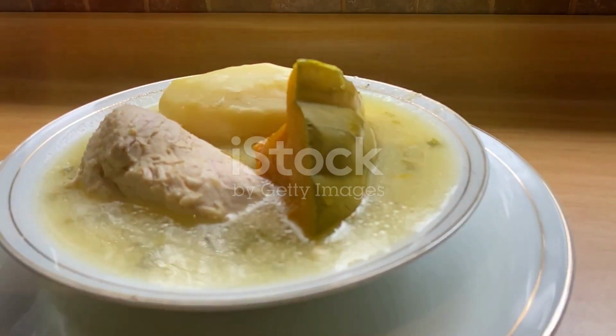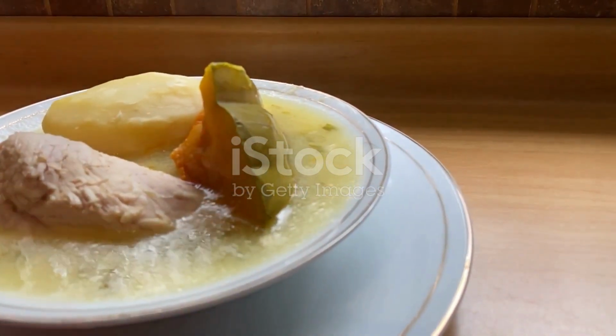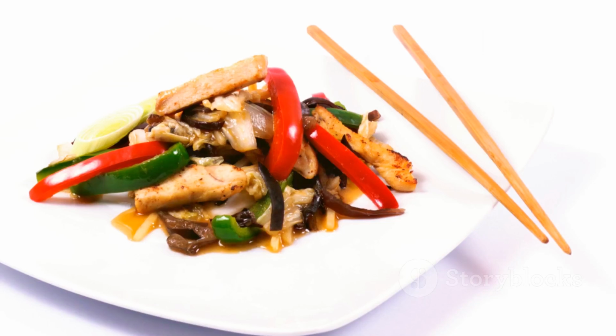Casseroles are another fantastic way to use canned chicken. Whether you prefer rice or pasta, just add your canned chicken along with your choice of vegetables and sauces. Bake it all together and you have a filling, nutritious meal that's sure to satisfy.